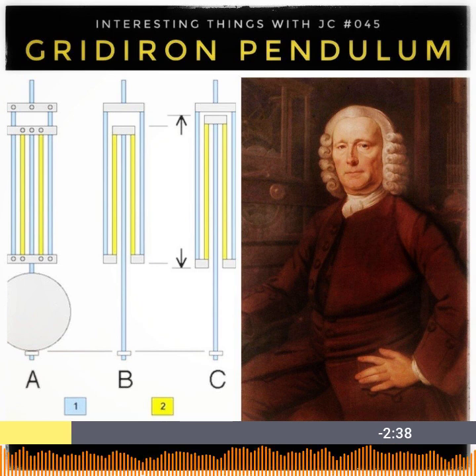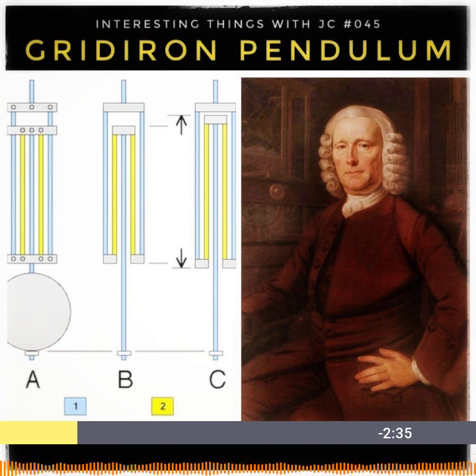In regular pendulum clocks, the length of the pendulum can change with temperature. When it gets hotter, the metal rod inside the pendulum expands, making the clock run slower. When it gets colder, the rod contracts, making the clock run faster. This fluctuation causes the clock to be inaccurate.